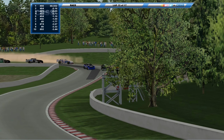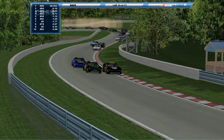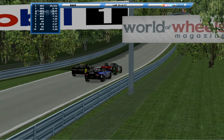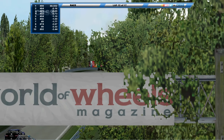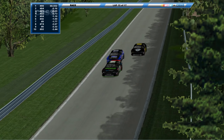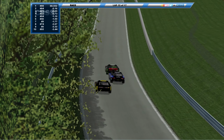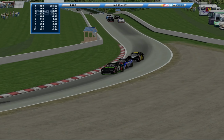Oaks is off again, way higher, way off this time. Oh, little push there. He got aggressive. He knew Monaco was there. Monaco has been able to take advantage of everyone's mistake. Bates in the 23, pushing the 84. So that contact did not do him any good.